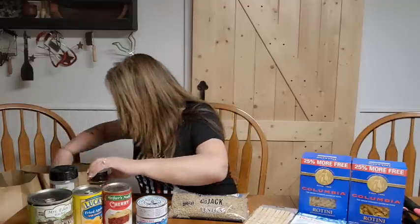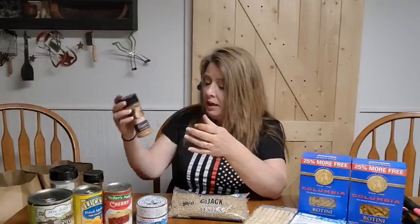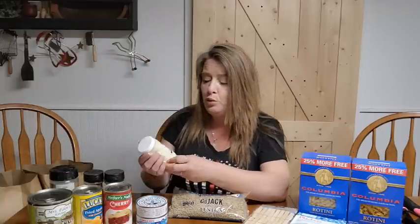And the chili powder and also some ground cinnamon. These are $1.25, such a great price for spices. They're really going up at the other stores, I noticed.